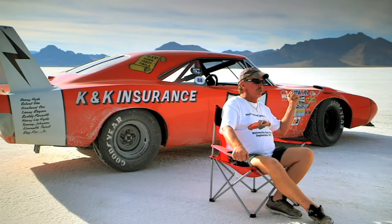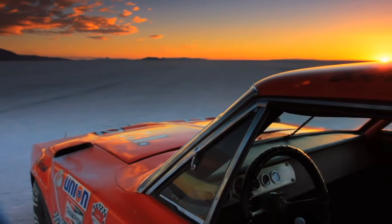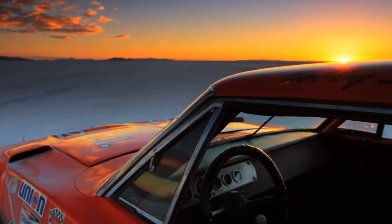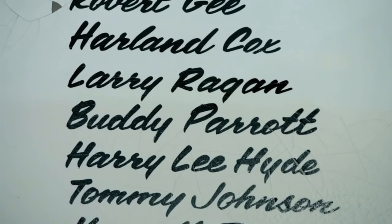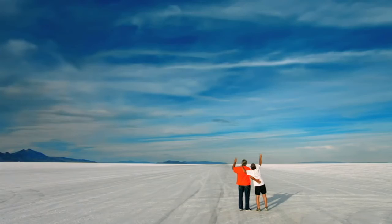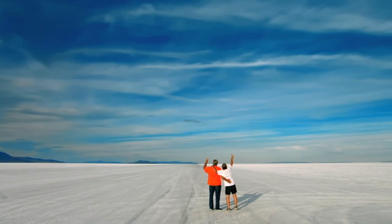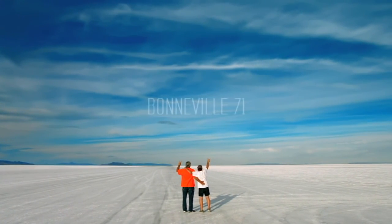this car did it all, started in 1970. It literally changed my entire life. I'm proud that we were able to do this in honor of Harry Hyde, Bobby Isaac, and all the crew guys that aren't with us. That's why we're here today. Peace on to you, brother. We came out here to set records. We set records. You got it, man.